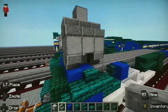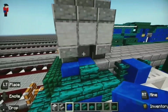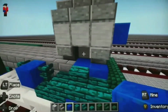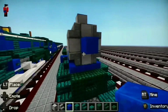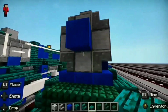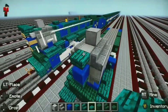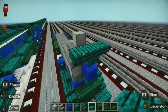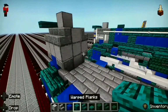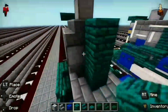Next, we're going to use block of lapis lazuli. Put 1 here, put 1 here, and put 1 here. Next, we're going to use warped slab. Put one here, put one here, and put 3 on top. Next, over here, we're going to use warped planks. So you're going to put 3 here, and put 2 here.